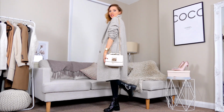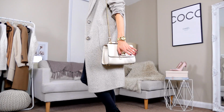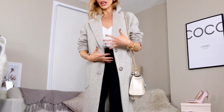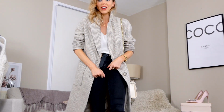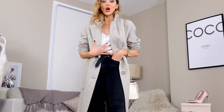Just got this little ivory tote on as well. You can see the boots a little bit clearer. These are the boots up close as well. You can see the fabric of it a little bit clearer. I love that it's a lighter color coat because it's not quite that time of year where you wear heavy ones yet, so it's a really nice autumnal coat. Definitely perfect for every day, or even in the office with a shirt would look really nice.